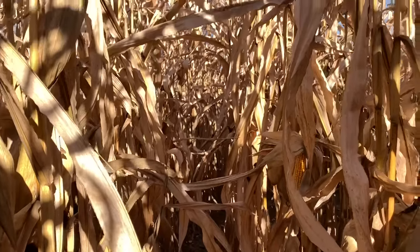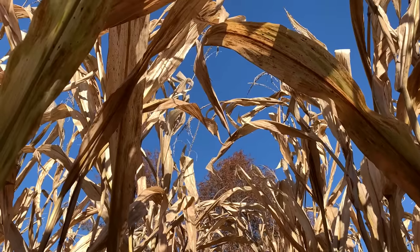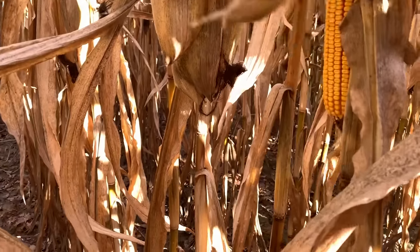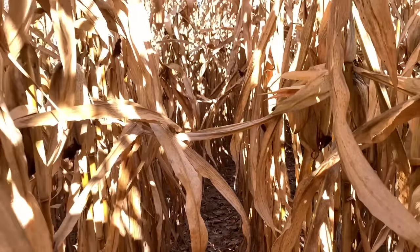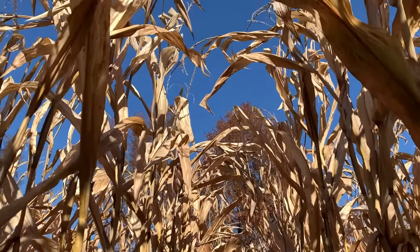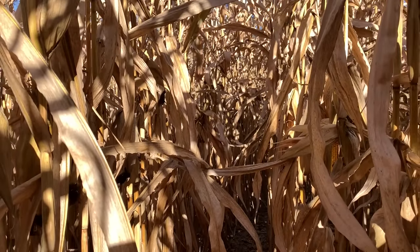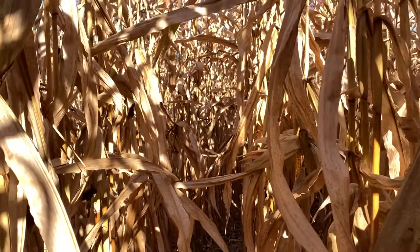Actually, this corn is taller than 8 foot. I was just guessing on that. Look how high up there that is. See, I'm 6 foot tall, and this stuff is towering way over top of me. There's the corn, what it looks like. Look at that. So they're on the next field over. When they get done with that one, they'll come over here and get this one. So the next shot of this field, this will be a big empty field with nothing in it.